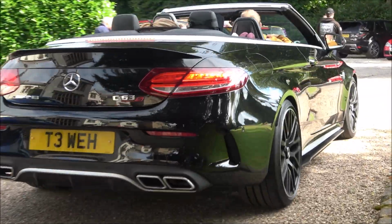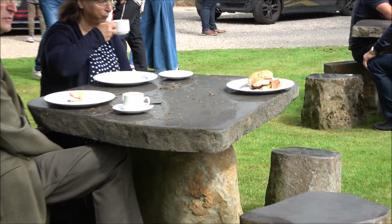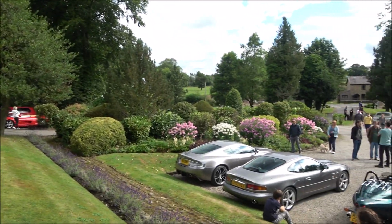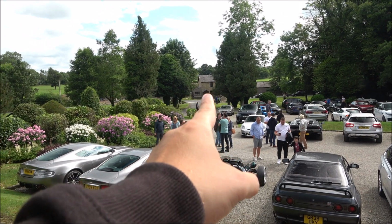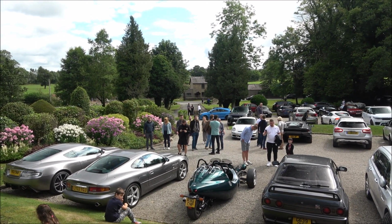So people just enjoying the breakfast here at Mitton Hall. What a beautiful scenery this is, and a place as well. But yeah, pretty much covered all the cars that I can see that are here. So there's only one more thing left to do. Let's head to the entrance, or shall we say now the exit, and listen to some cars leaving.